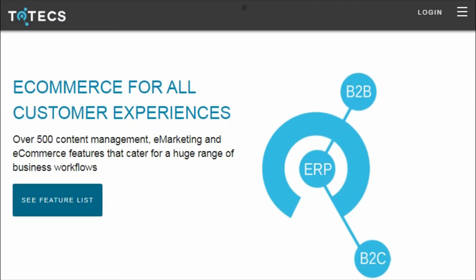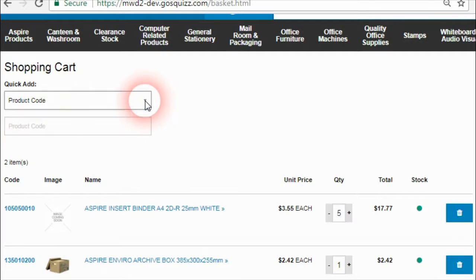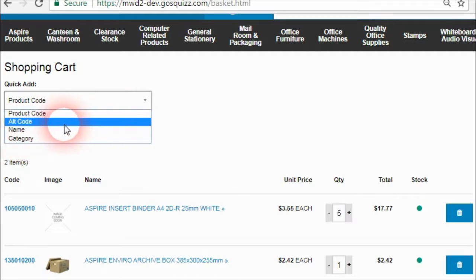The 11.5 release brings 2 new useful improvements to the product quick add area on content managed web pages to allow users to choose the field to find products by in the product quick add search form. This can allow users to quickly find products based on data such as barcodes, names, descriptions, or even categories.